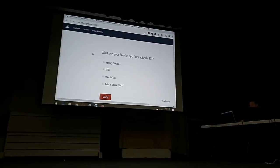Somebody has a certain website, I'll put the link in the chat, that has the winners of all 425 weeks of the show. And again, there are so many categories. There's games, there's apps, there's tools, there's launchers. How many of you changed your launcher on your phone? If you're really geeky, you can change your launcher.